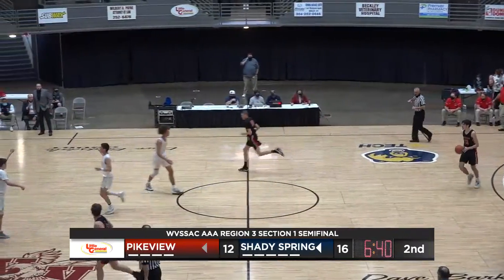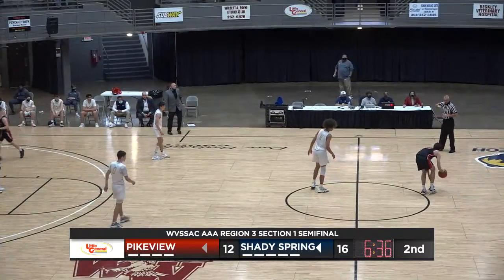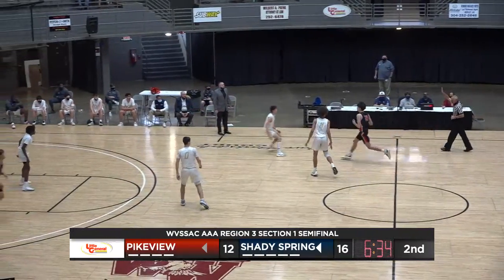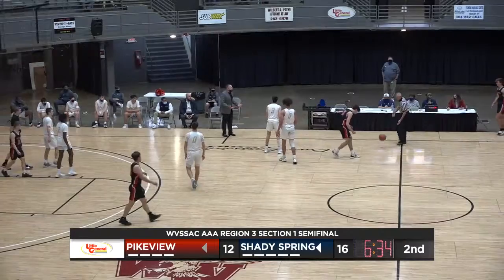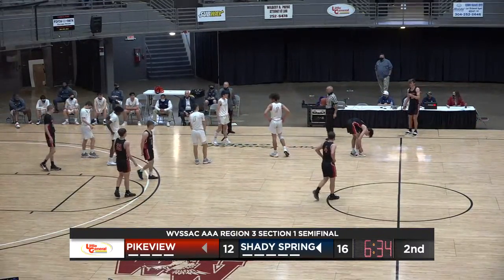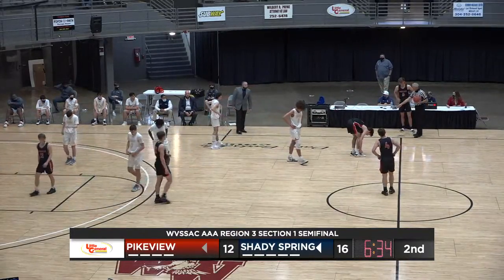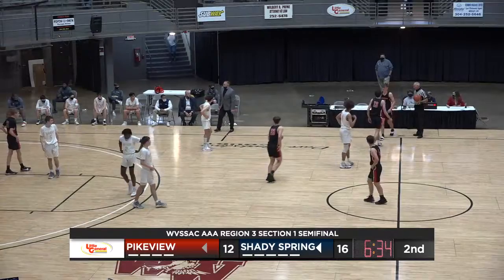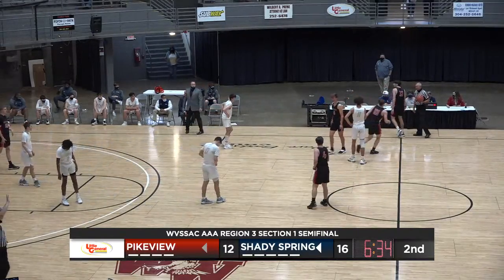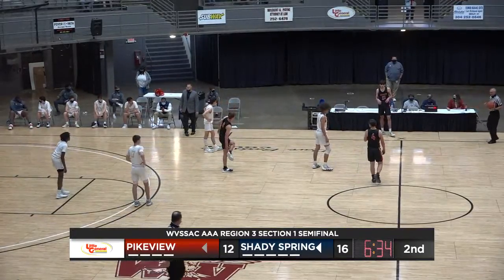Here come the Panthers, down by 4. Shady's in that 1-3-1 again. I don't know if Pikeview's recognized it. Here comes the trap. Official timeout. Okay, had a shoe that was untied. And their coach, Colton Thompson, has recognized it, and he just now called for 2-guard. Ronnie Olson upset with the stoppage in play for the shoe tie. I probably would be too.